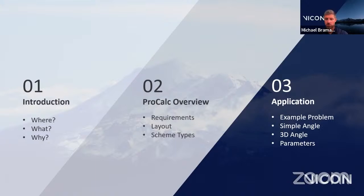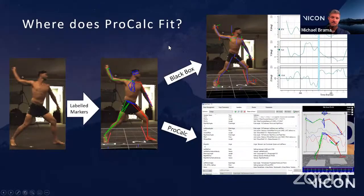We came up with a simple example biomechanics problem, one that maybe you would give to an undergrad student as they're being introduced to the software and to biomechanics in general. We start simple with a simple angle, then get into a more complicated 3D angle. And finally, we want to pull some parameters out of the model that we just created. So with that, let's get started.